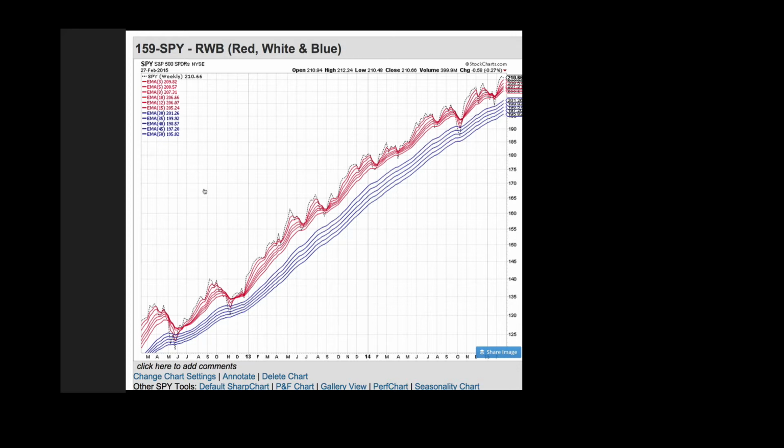What this does is give you an idea of what's going on with the market. The black dotted line is the S&P 500 itself, and the red lines are the shorter moving averages, and the blue lines are the longer moving averages. So when we have red on top of white, on top of blue, red, white, and blue, it basically tells us the market is very strong, and it's going from the bottom left to the top right. As you can see, the black dotted line has a little bit of zigzag going on, but if you stand back for a big picture look, you can see that the market is pretty nicely moving up to the top right.